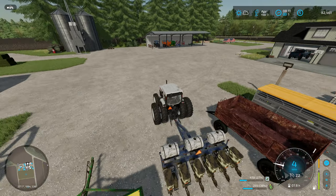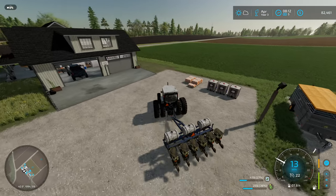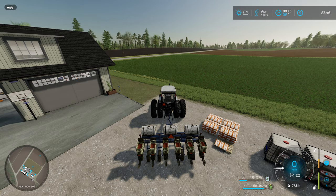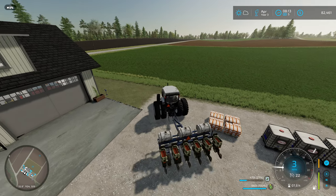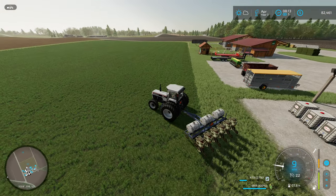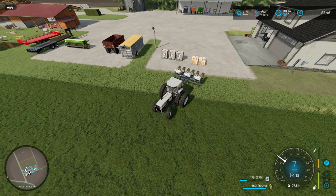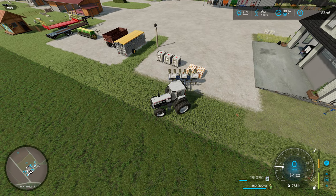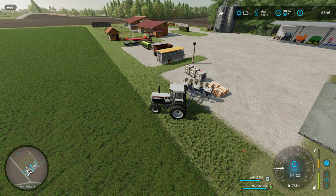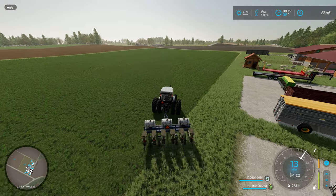Okay, we'll go top this off with some seed and some fertilizer. There we go. I didn't do that very well, did I? But we're close enough, it'll work. Okay. And we'll just start over here at this end, I guess.